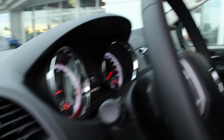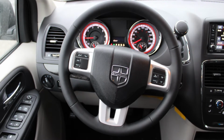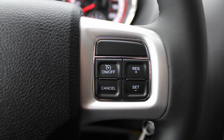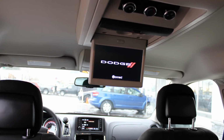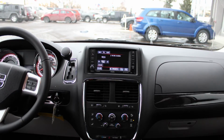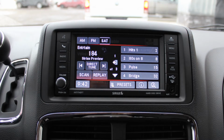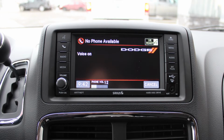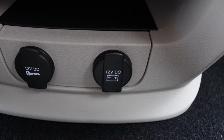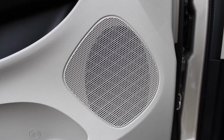Some of the features include power locks and windows, a tilt telescoping steering column, steering wheel mounted audio controls with cruise control, air conditioning, a rear entertainment screen, a touchscreen media center with AM and FM radio, Sirius satellite radio, Uconnect voice command with Bluetooth, an MP3 input jack, a USB port, a 12-volt power outlet, and 6 speakers.